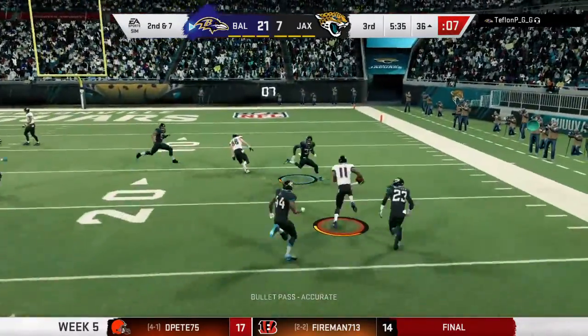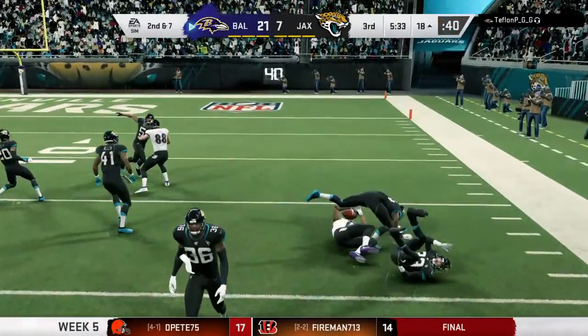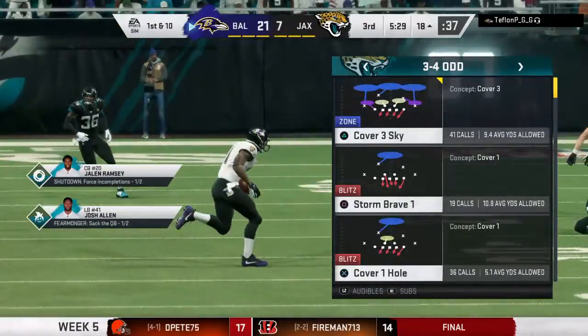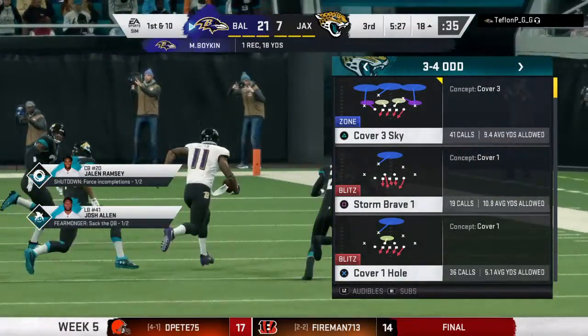He'll look to throw. That'll be taken in there by Miles Boykin. And inside the 20 before he's brought down. And he's going to have another first down as the tackle's made at the Jaguars' 18.